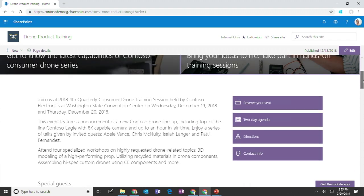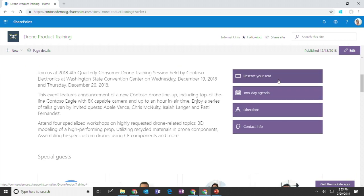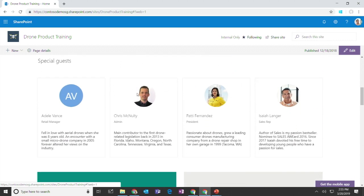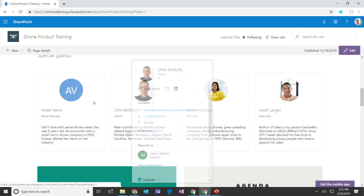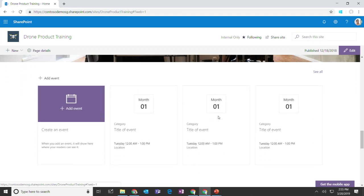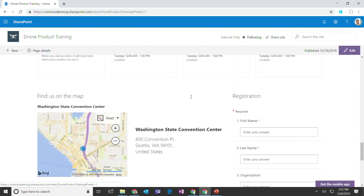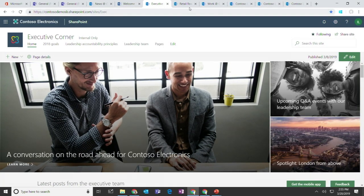We've got some text. These are those quick links, just like we had on Naomi's article where we're pointing to her favorite destination. We're, in this case, using links to go to specific functions like a Microsoft form for registration, information about the agenda. And then we're using those people web parts to highlight the speakers, and I can hover over them and learn more about the speakers. Going down a little bit further, we've got some big, bold images to get us to the agenda, and then we've even got an interactive map, and here's that registration form. So we've got a communication site being used to share services across the organization.